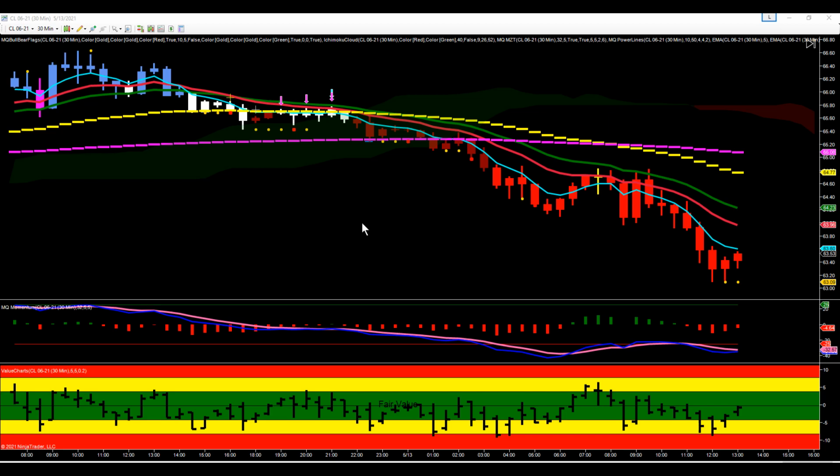Let's take a look at crude oil. This is our 30-minute chart. You see that crude oil really just started moving its way lower yesterday. This was yesterday morning, and you can see crude just started moving lower. You started making lower highs, lower lows, traded lower through the Asian session, traded lower through the London session, and it actually came into the US session a little choppy.